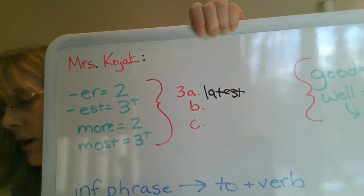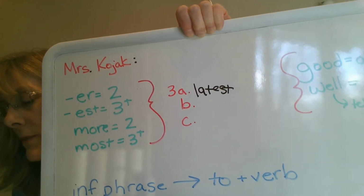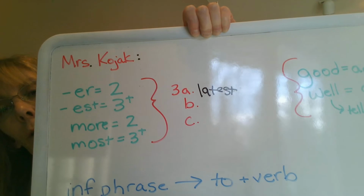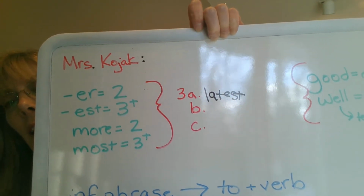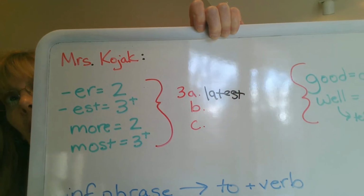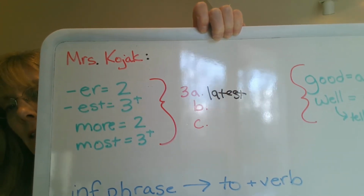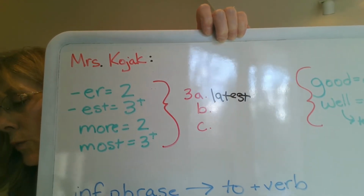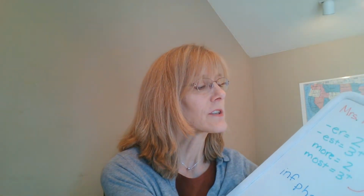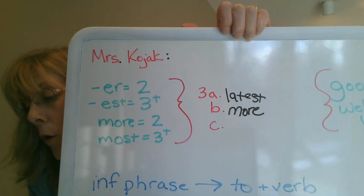B, Lynn washes her car more completely or most completely than a car wash. What are we comparing here? We're comparing how Lynn washes compared to how a car wash washes. So we're comparing two things. What do we see in my little notes here? If you're comparing two things, you use what? You use more. So the correct answer is more completely. Lynn washes her car more completely.